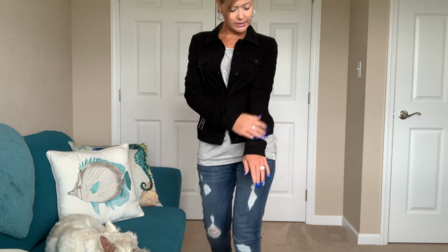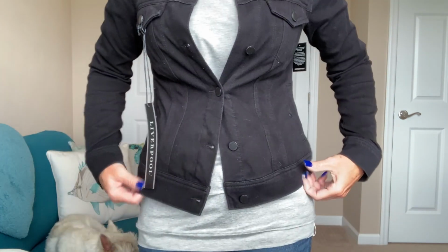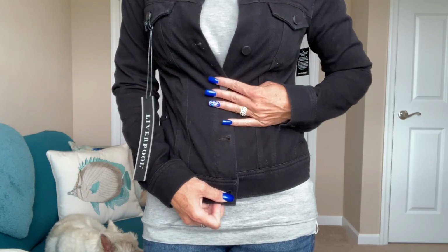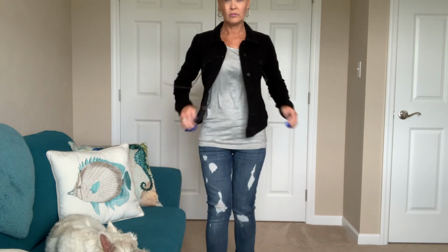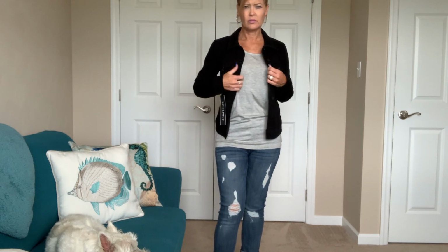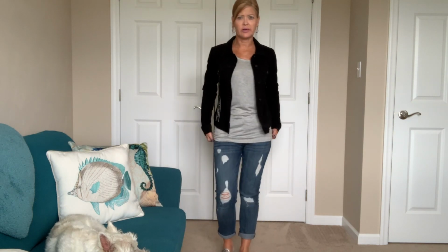Oh, look how nice the black is too. It doesn't look faded or washed out. It's just so nice. Okay, I'm in love with this jacket. So this I have to keep. I love it. I'm so glad she found it.